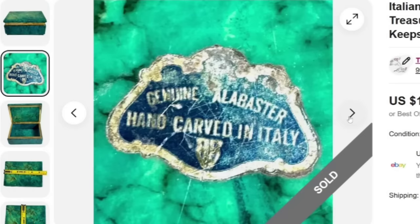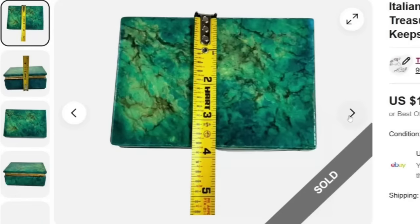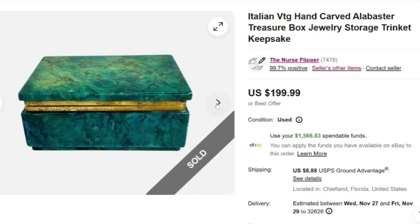Really fast. You can see that genuine alabaster hand carved in Italy. This one looks pretty simple. You guys need to pay attention. You need to look stuff up, because if I hadn't looked this up, I never would have known it was worth $200.